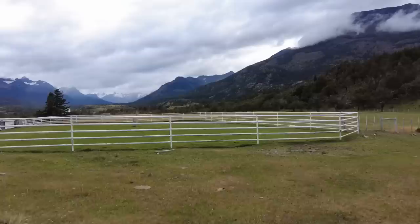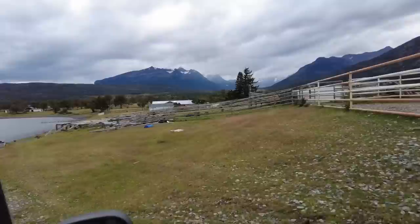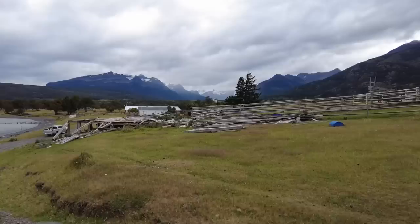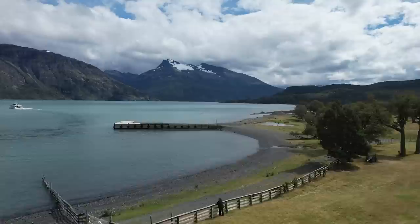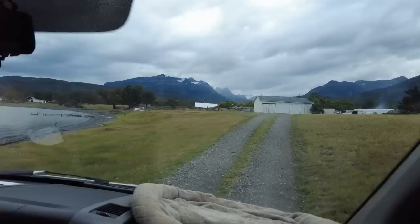Welcome to Estancia Perales. Look at that, guys. Three lapwings just took off. We got a glacier right out in front of us. This, I believe, is where the ferries come in. Right here is where the ferries come in and dock sometimes. And that's when they serve lunch to people who are going on longer glacier tours up into these fjords.